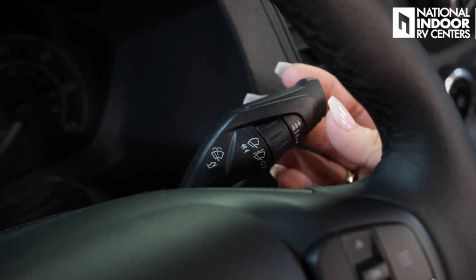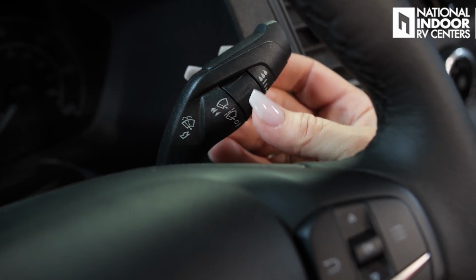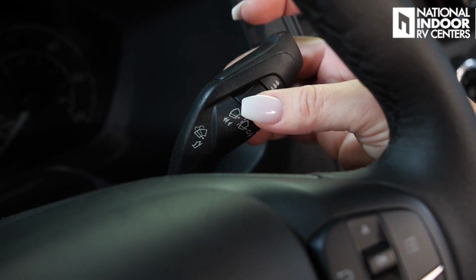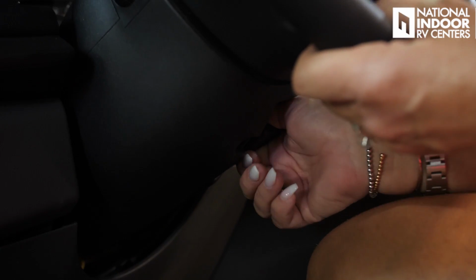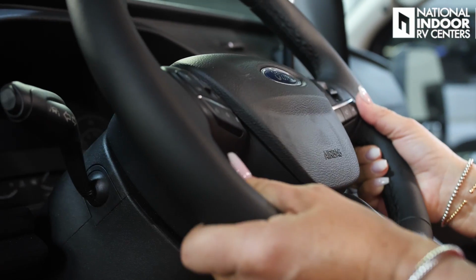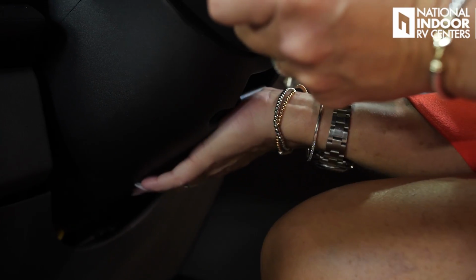And then over here, we've got our windshield wiper controls, and we can turn those up and down. We can set the intervals on that, and then if I push in, we will get the windshield wiper fluid. At the bottom of the steering column, I've got the lever here so that I can adjust the steering column tilt up or down until it's comfortable for me, and then lock it into place.